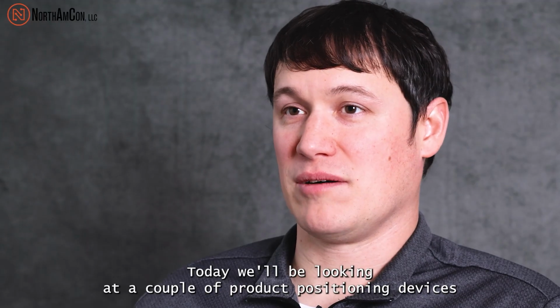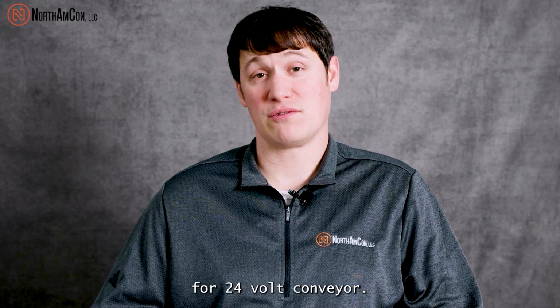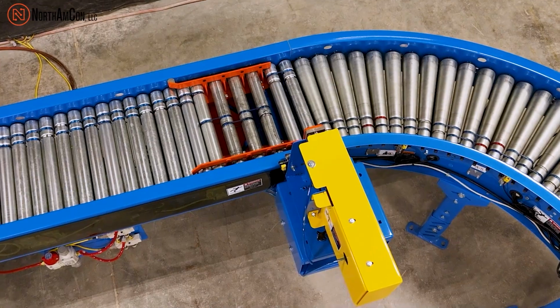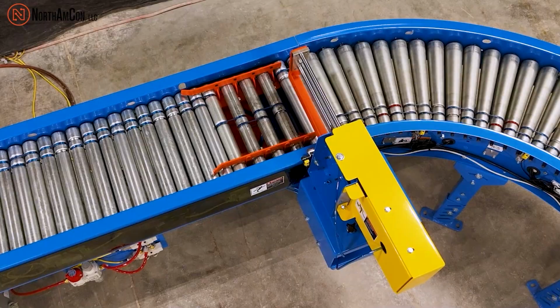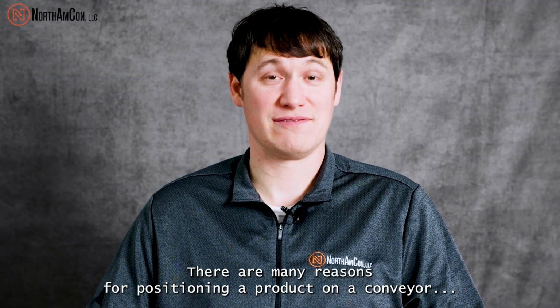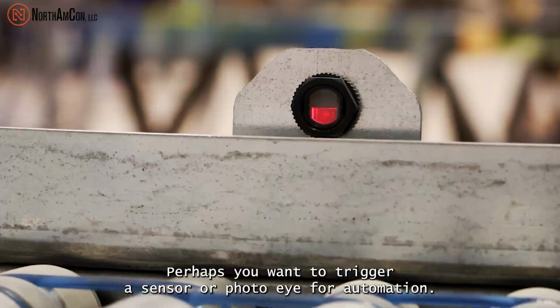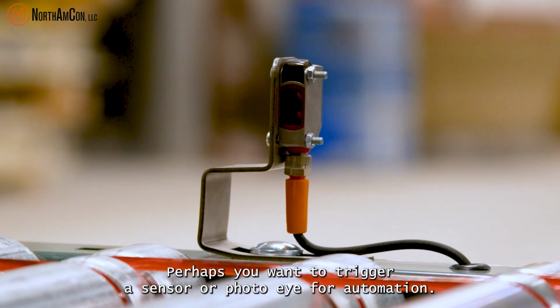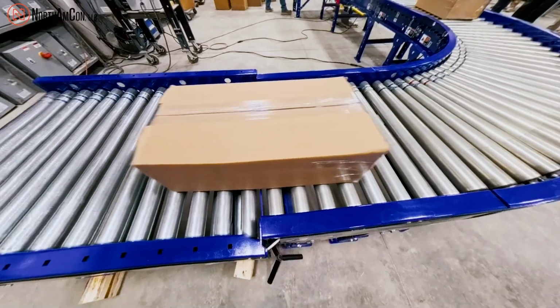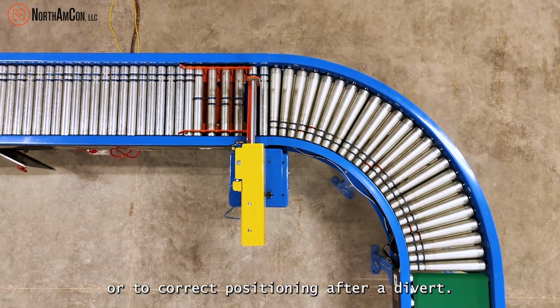Today, we'll be looking at a couple of product positioning devices for 24-volt conveyor. There are many reasons for positioning a product on a conveyor. Perhaps you want to trigger a sensor or photo eye for automation, or maybe you want to align the product for a more predictable transfer or to correct positioning after a divert.